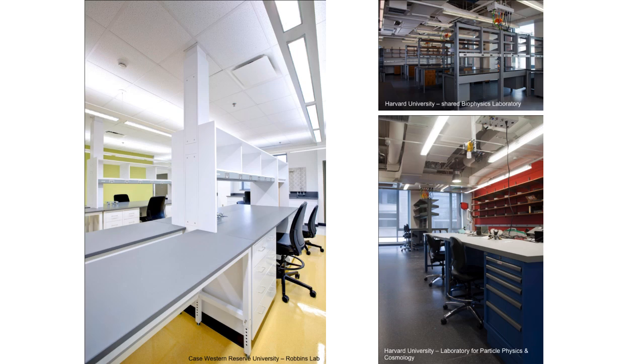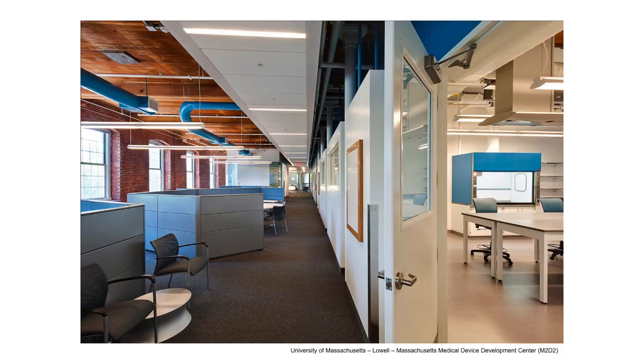The trends in research labs are movable tables. They can come right out of there. You can put big pieces of equipment in there. They can change and grow as the research changes and grows. But what if you don't have a program to start with?